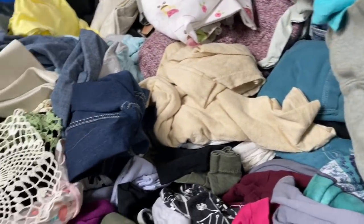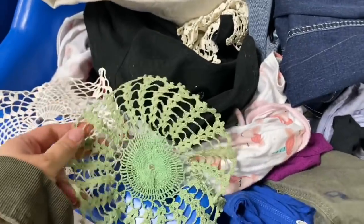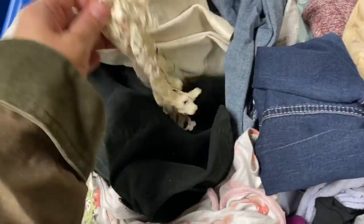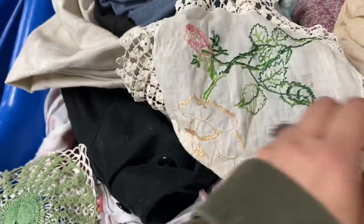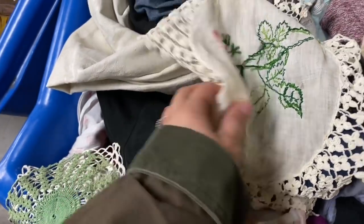I don't do a ton with clothing. Although I have found some great things at the bins, I just don't like digging through the clothing, to be honest with you. But if I see a bin that has some linens on top, I will pay a little closer attention, and that was the case on this day. I was able to find some vintage linens right from the first bin that I started in.